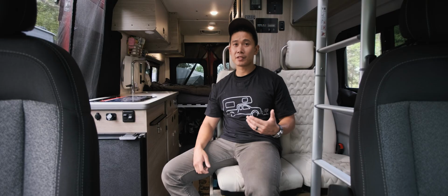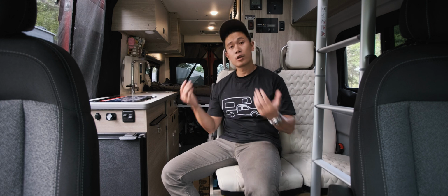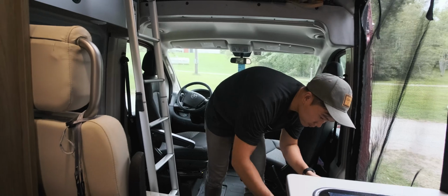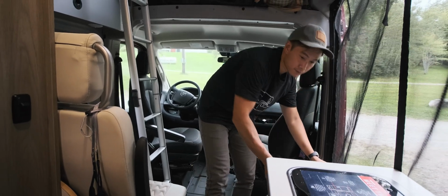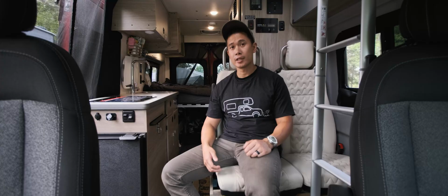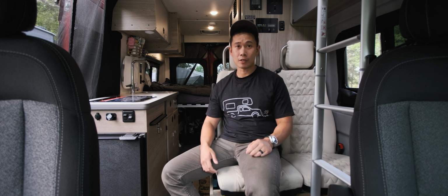Right off the bat, the biggest convenience of a van camper's gotta be the ability to pass through from the cabin into the coach without ever leaving the vehicle. This is extremely helpful with families with kids because you can just easily get up, go to the back here to the kitchenette, get some milk or snacks or do a diaper change, and if you even need to use the bathroom, you could theoretically do that without ever stopping the car.